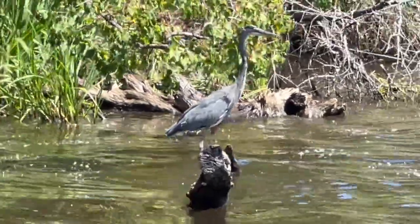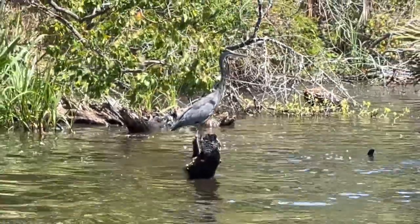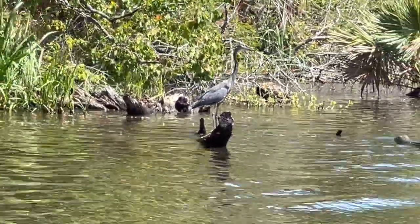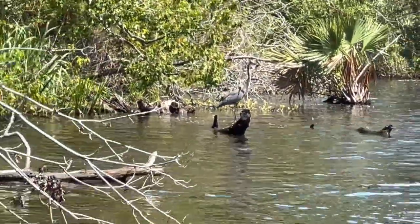That's a great blue heron. These guys nest in large trees close to the water's edge in huge colonies. Baby herons frequently fall out of the nest and are eaten by alligators. But one of the major predators of hatchling alligators are the great blue herons.